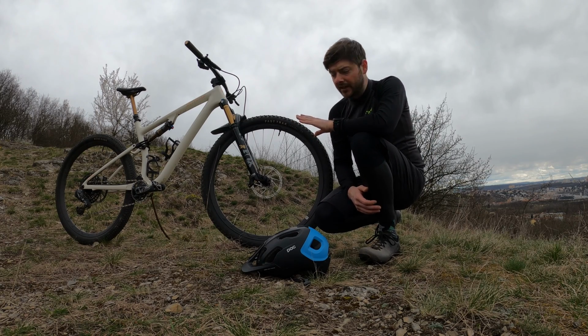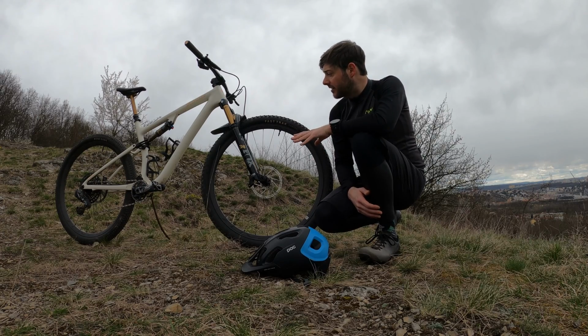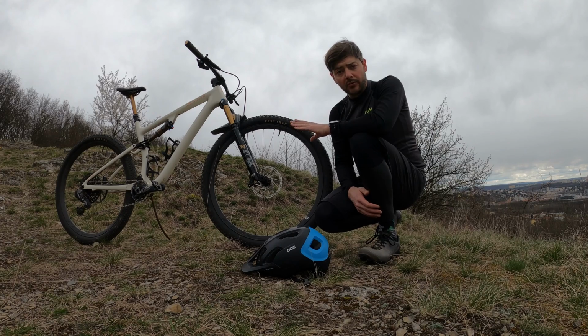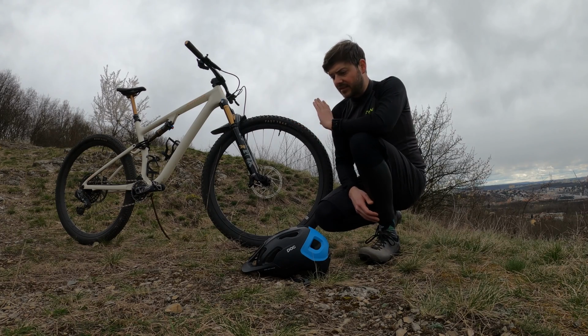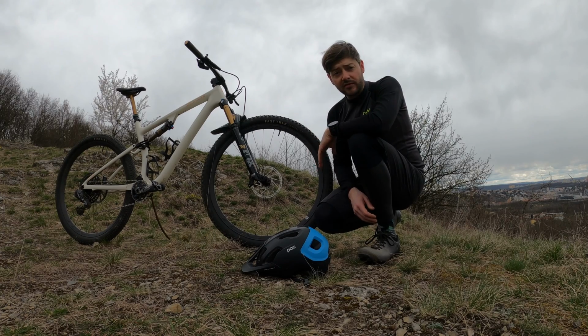Of course you can get a trail bike, but I don't want to go to a trail bike. I still want it to feel fast and efficient, and this somehow hits exactly where I want to be. I think it's just a combination of the geometry and just the right amount of travel and volume in the forks for me.